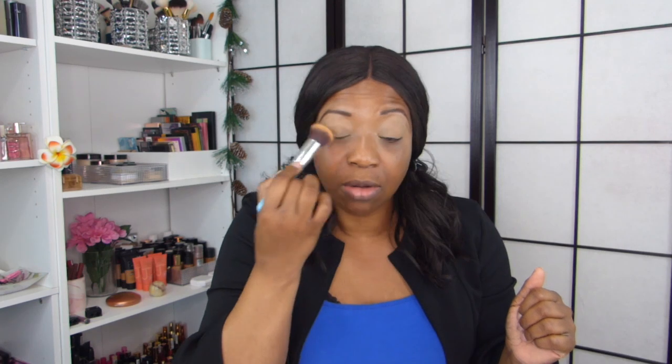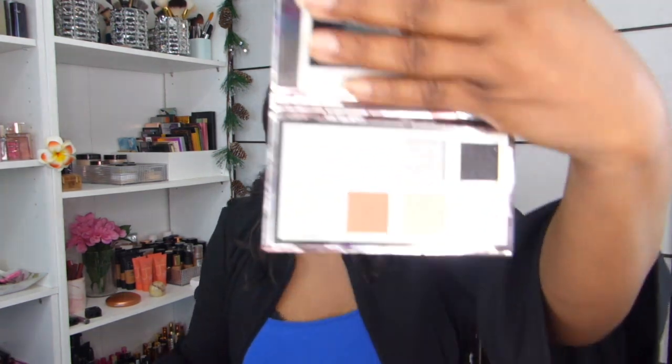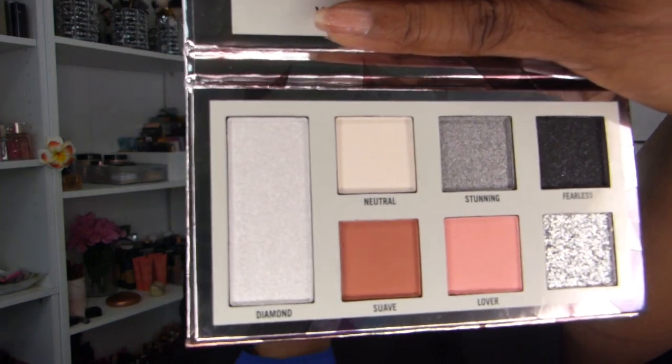That's because I do have concealer over my eyes, and I'm going to be using this brand new palette today from BH Cosmetics. You would have seen this before in the haul. This is the Diamond palette. Really lovely. And we're going to see what we can come up with this makeup look today. I love these palettes that are so small because, like I always say, you can travel with these. You can just pick up a couple of these and then you're good to go.